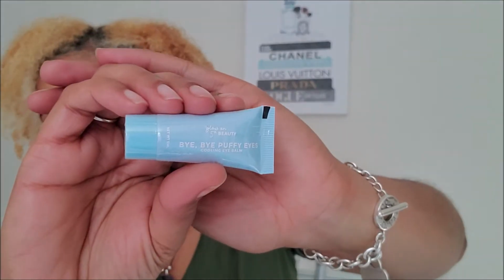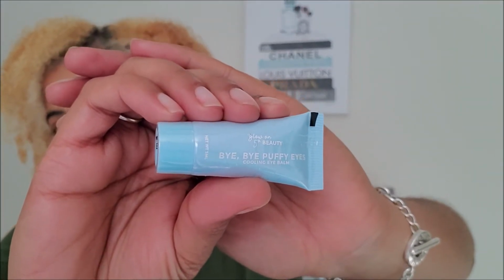The next one is another little tube, and this is Bye Bye Puffy Eyes. It's a cooling eye balm by Glow On Fifth Beauty. That's pretty tiny, so I don't know if you can see that. But now, I don't tend to get puffy eyes, but I do have the dark circles under my eyes. So, I don't know. I'll try this out, but maybe like if I have to go out somewhere in the morning, first thing in the morning, and you know how your face is still kind of puffy and swollen from waking up. If I have to go out, I'll use it then.